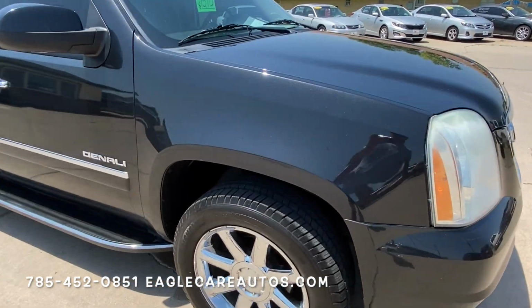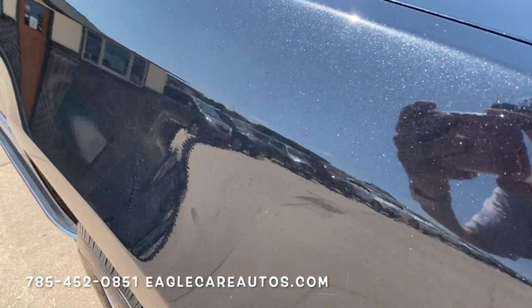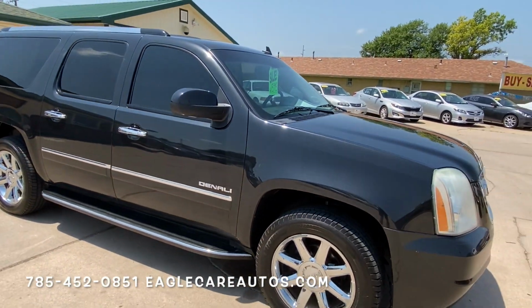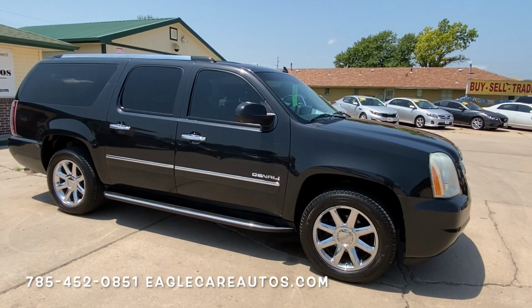Once again, this paint just is in fantastic shape. No hail. Overall, just super straight on every panel. No major scratches or dents or dings or PDR or anything like that.